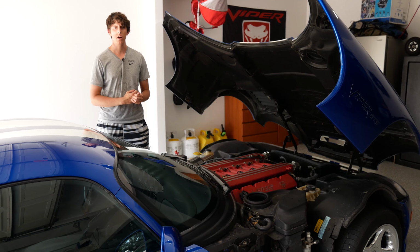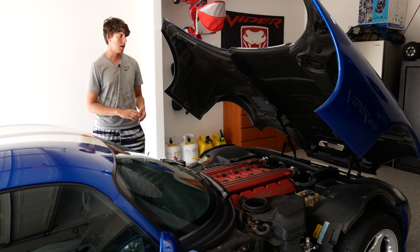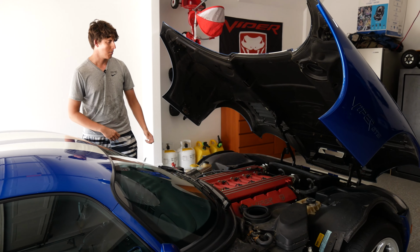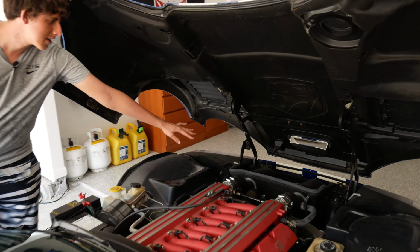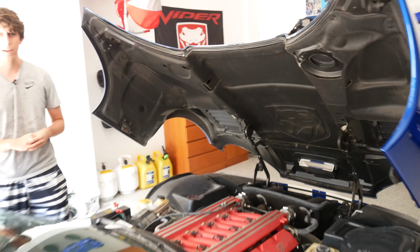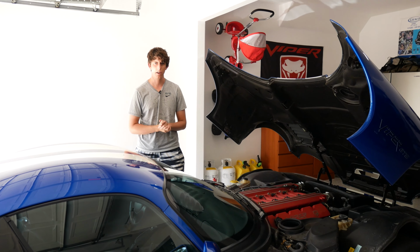But some new upgrades that the GTS body got were new cams and new cylinders, and then the owner put on this new bolt-on cold air intake right there that you can see. And then another upgrade he put on was a catback exhaust. But other than that, the car is completely bone stock.